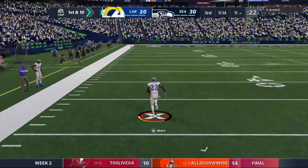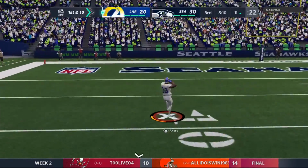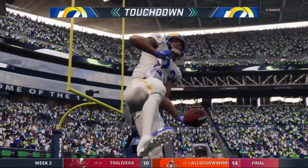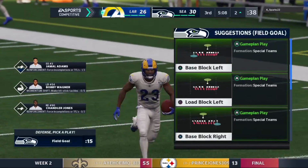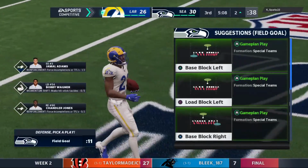And nothing but daylight ahead. He's at the 40, 20, 10, touchdown LA. Cam Akers, his 3rd touchdown of the season, all coming in this game. And the Rams have got this back to a 1-score game.